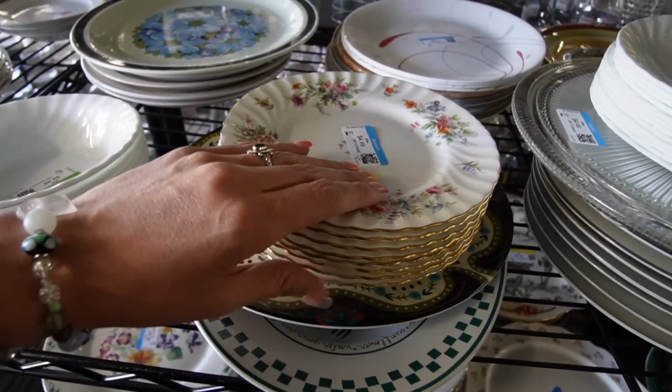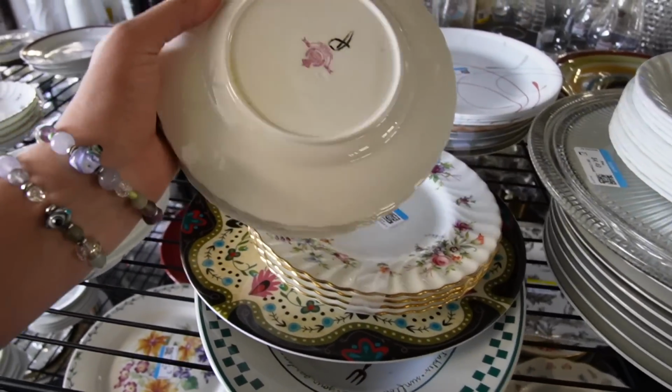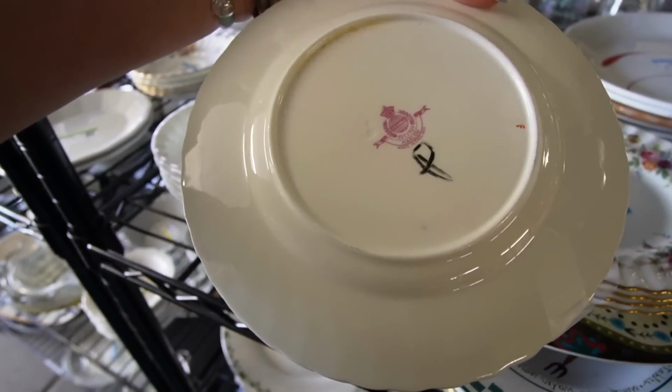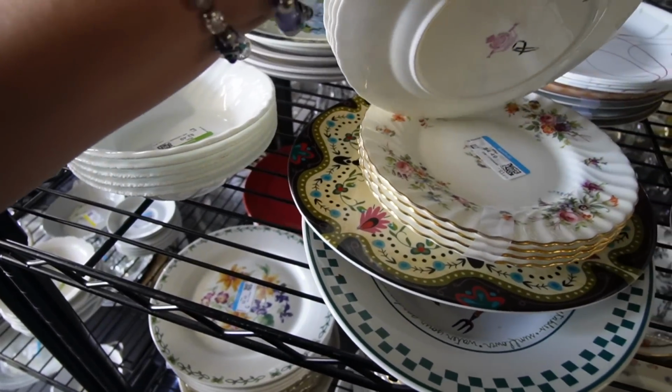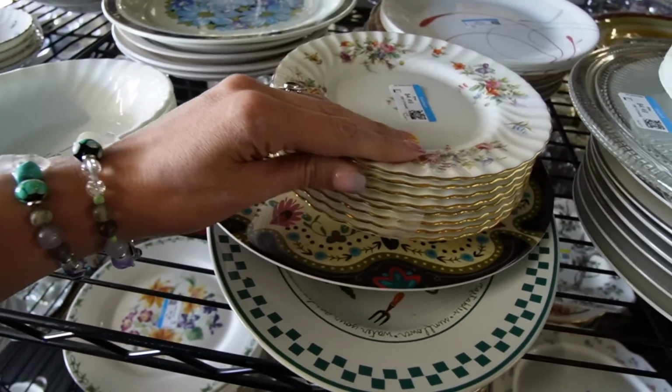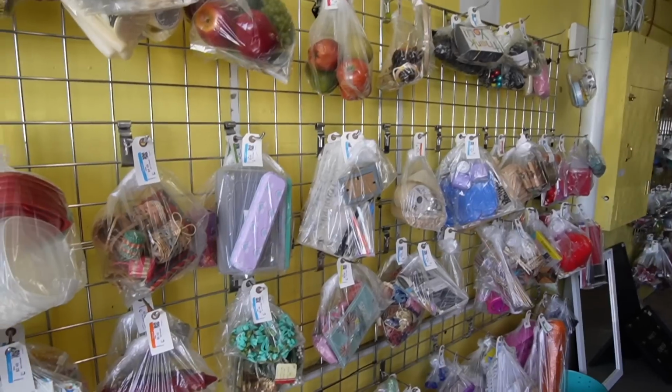Who makes those? They're all put together. Those are Marlowe, made in England. They look kind of fancy. Marlowe, I haven't heard of that before.